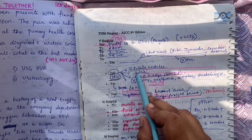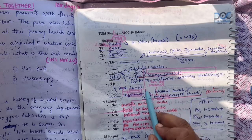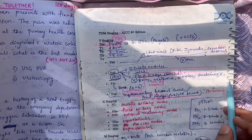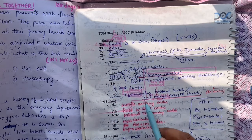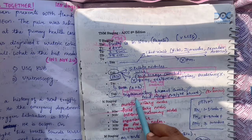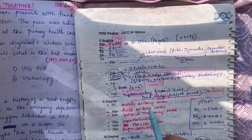T4B is satellite nodules, ulcer, and peau d'orange, which is a limited peau d'orange. Fixity, tethering, dimpling, puckering doesn't come under this T4B. T4C is both A plus B. T4D is inflammatory breast cancer. This question has already been asked in NEET, some NEET PYQ.